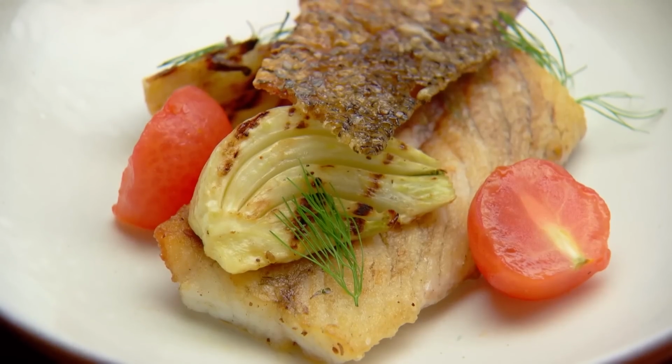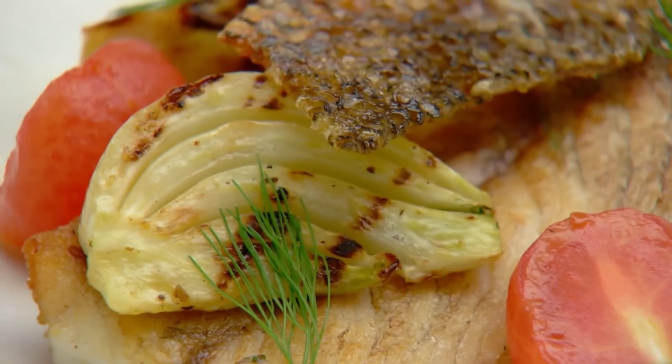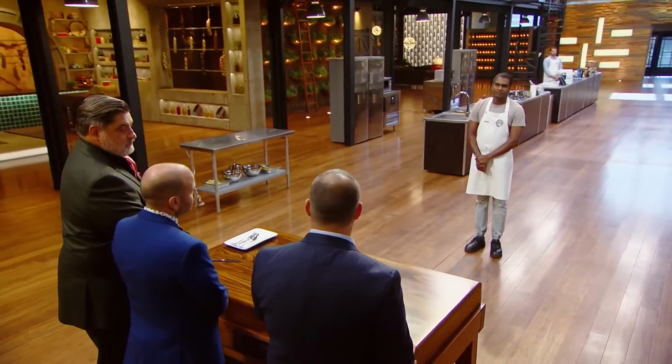It's a beautiful dish. Fish cooked really well. I love that crispy, sort of salty skin. That broth is yum. Oh, thank you. This is a summer dish. Makes me happy. You all right? Yeah. I love it. I know what the traditional dish is, but I like it in your version. I like the fennel, I like the tomatoes. It's delicious. I like the crispy skin.